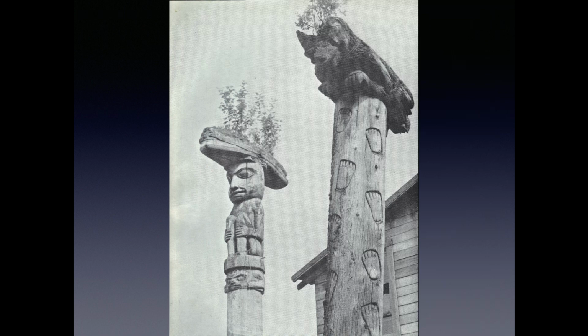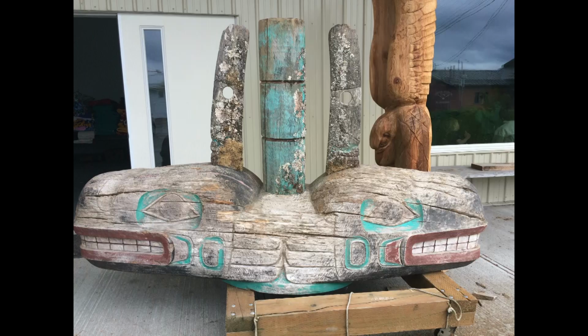And actually, the copy they made of this crouching chief figure here wearing the hat is one of the best copies that came out of that program. They weren't all spectacular compared to the originals, but this one is really very good. Particularly that face on the bottom has a really interesting characteristic that we can't really see here, but we'll see later.